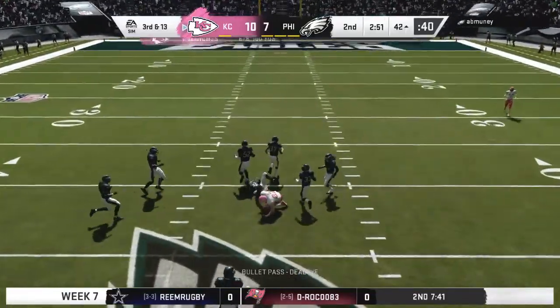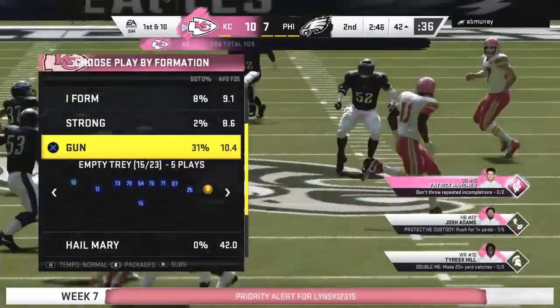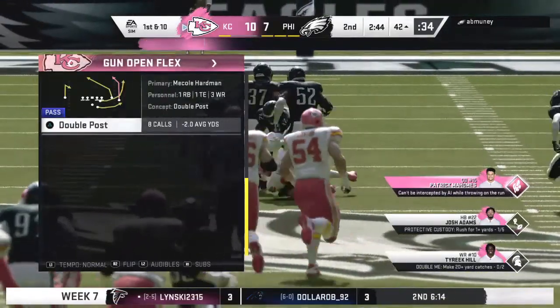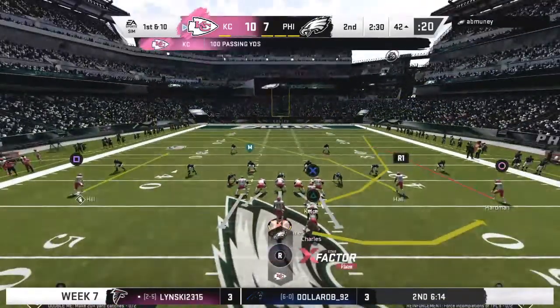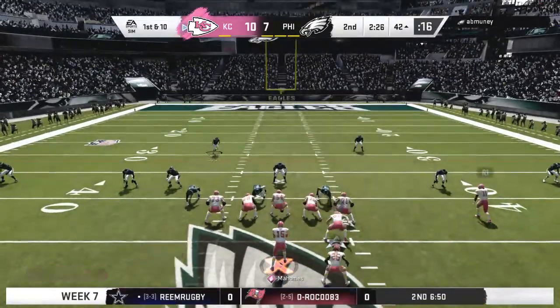And it's complete to Kelce. And he has another first down as they'll get the ball down to the Eagles' 42. Well, sometimes our pregame meetings do pay off, don't they? What do the guys in the locker room call him? Well, they said it with a chuckle. They called him Old Reliable.